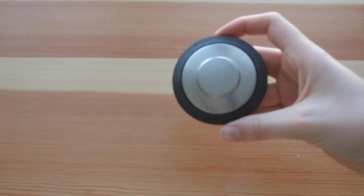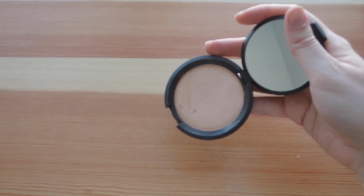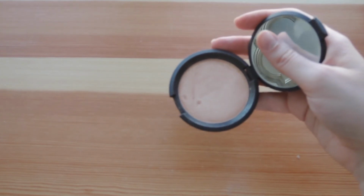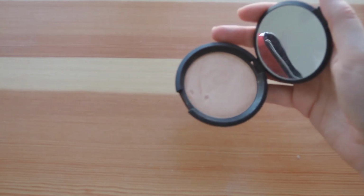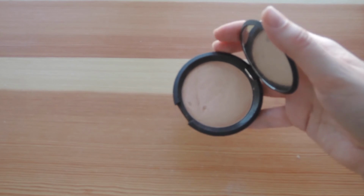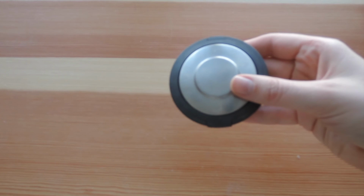And then last, but most definitely not least, we have the Becca Shimmering Skin Perfector Pressed in Champagne Pop. I mean, what can I say about this? It is my favorite highlight on the planet. Jacqueline was working some real magic when she created this with Becca, and it is just beautiful. I love it so much. It is so pretty. It works well with every skin tone. It was actually in my most recent favorites video, so if you haven't seen that, check that out. But I love this so much. It is most definitely staying in my possession.